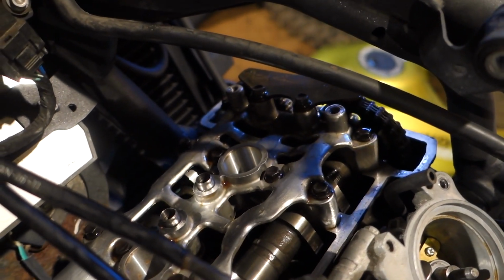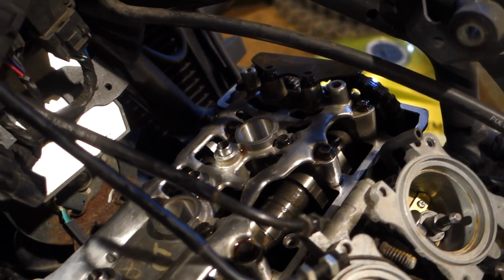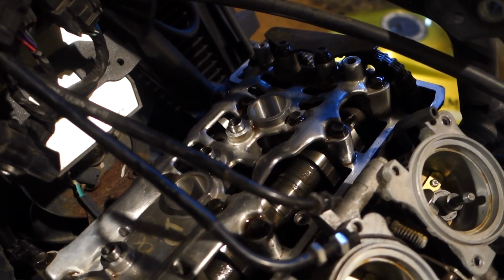So that's just the cam cover. Give it a clean up and new gaskets, and build that back up.